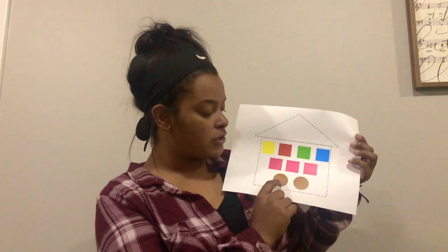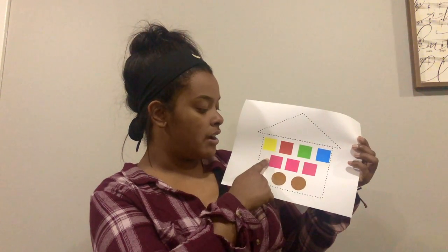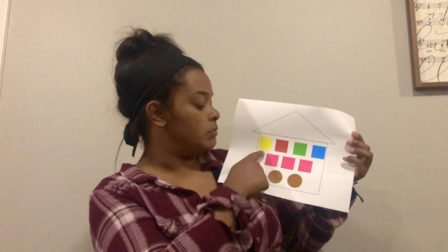And what about pets? How many pets live in my house? How many brown circles do I have? Let's count. 1, 2. For Ham Solo and for Juju, I have 2 pets. Let's see how many people live in my house altogether. Can you help me count all of the squares and all of the circles together? All right, let's see. Ready? 1, 2, 3, 4, 5, 6, 7, 8, 9. Look at that. 9 altogether. There are 7 squares and 2 circles. 7 people, 2 pets.